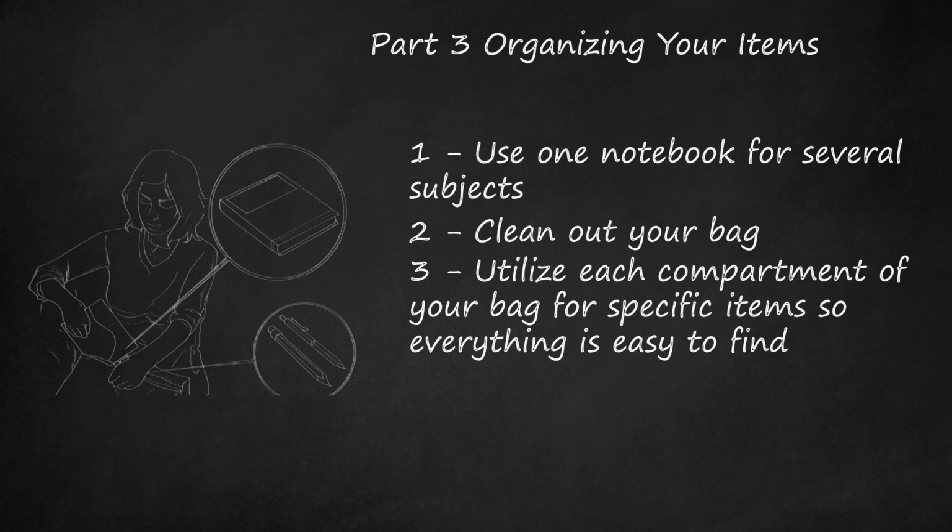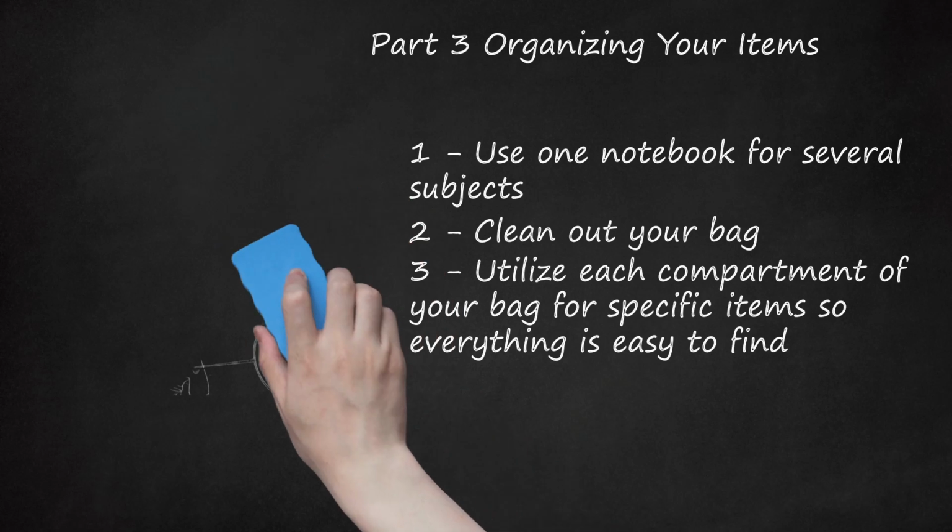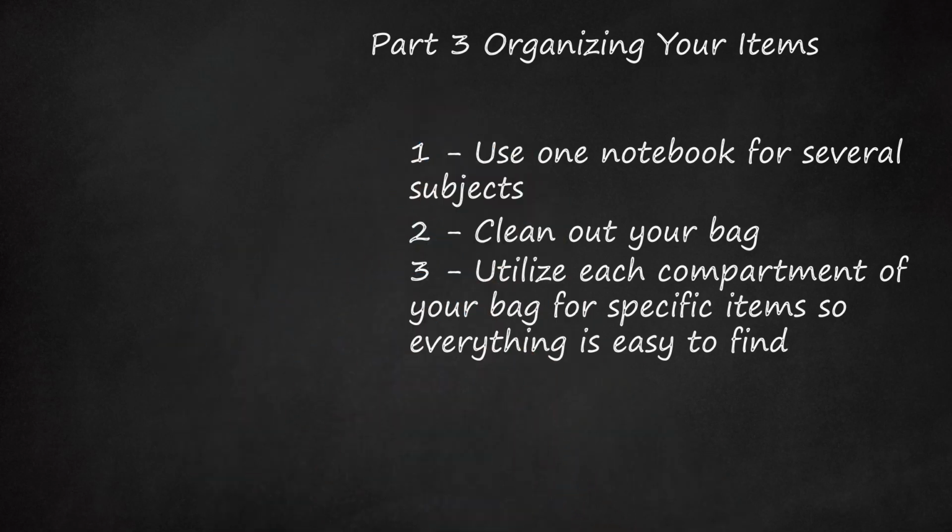The largest compartments should be used for the largest items in your bag, which is likely your textbooks, then the next largest would fit your notebooks. Place the items you will be accessing most often in the outside pockets. This could include things like pens, pencils, your wallet, and lip balm.